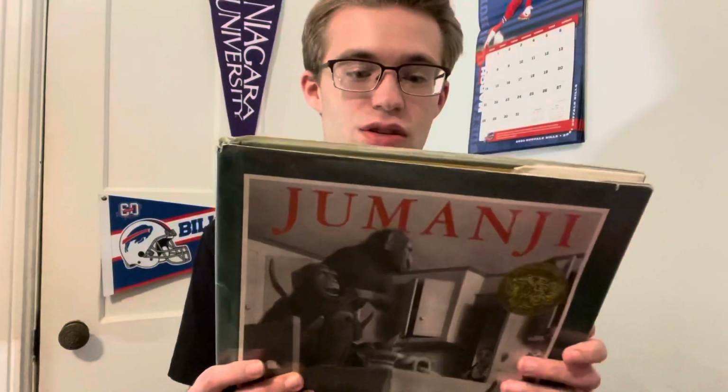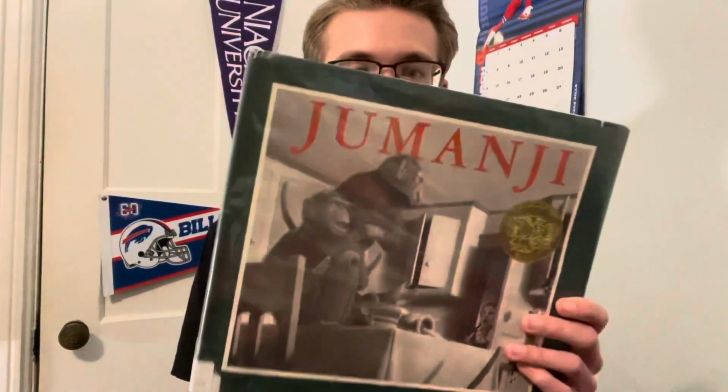So like I said, this book follows the movie for the most part. All hell breaks loose inside of the house once they start playing the game. And obviously the only way to finish the game is by somebody actually finishing the game. Somebody has to roll and keep moving their dice or their pieces all the way until they finish. This book is really engaging. It's really awesome. It's a great story, but it is kind of scary.